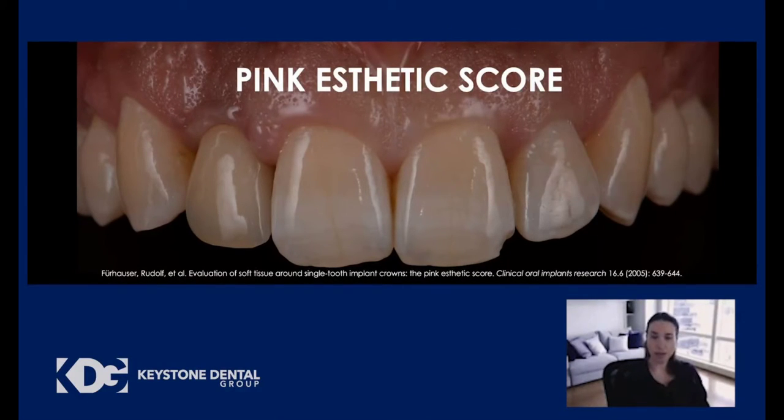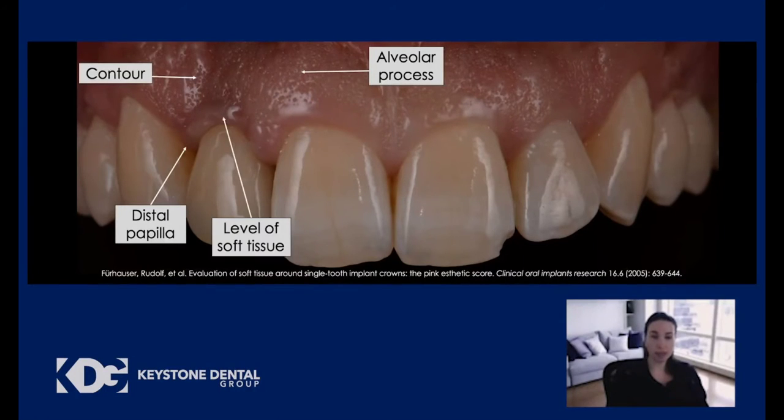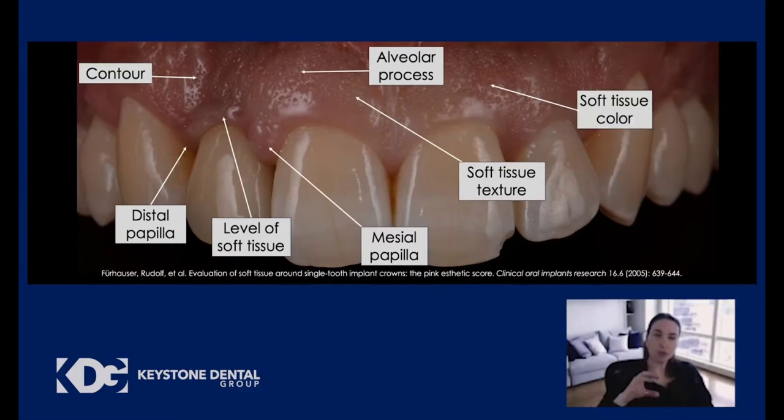So some of these variables that Dr. Furhauser chose for his pink aesthetic score are the contour, the alveolar process, the distal papilla, the level of the soft tissue, the mesial papilla, the soft tissue texture, and the soft tissue color. So all of these aspects together, if we achieve a good aesthetic result, we will have each one of these variables with a high score.